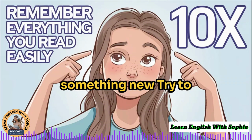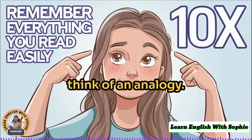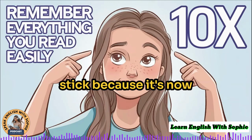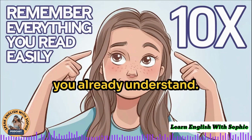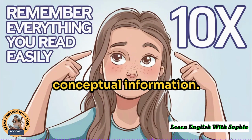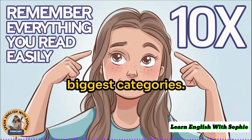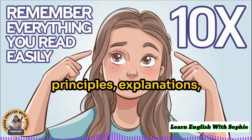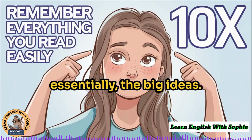So, if you're learning something new, try to think of an analogy. Even if it's a bit silly, the comparison will help the information stick because it's now connected to something you already understand. Okay, moving on to conceptual information. Now, this is one of the biggest categories. It includes facts, theories, principles, explanations, essentially, the big ideas.